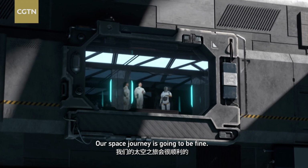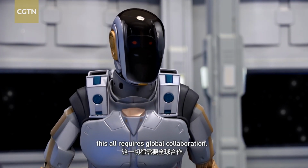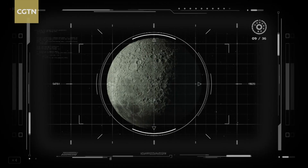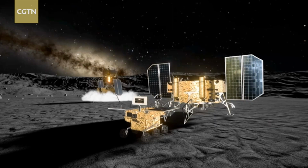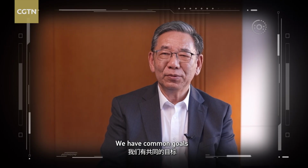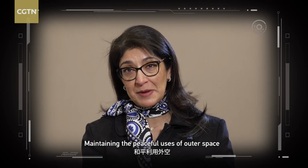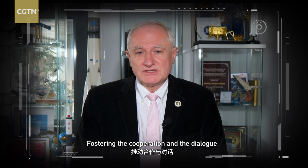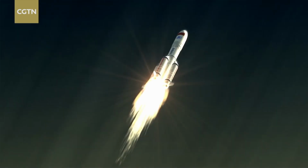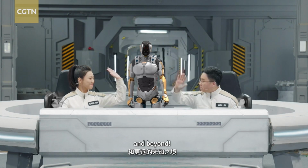Our space journey is going to be fine. Don't forget, this all requires global collaboration. Maintaining the peaceful uses of outer space. Possibility, opportunity, fostering the cooperation and the dialogue. Destination, infinity and beyond.